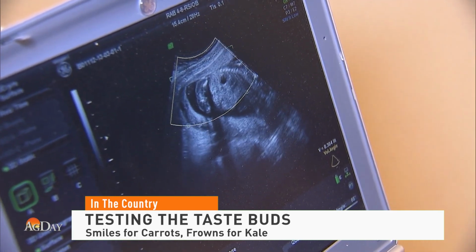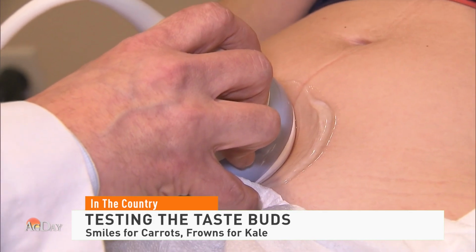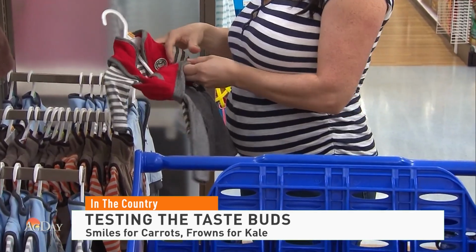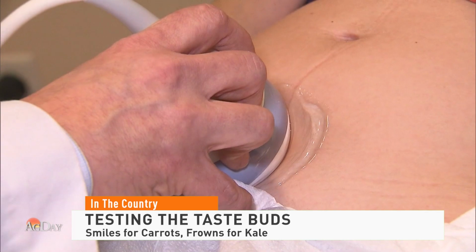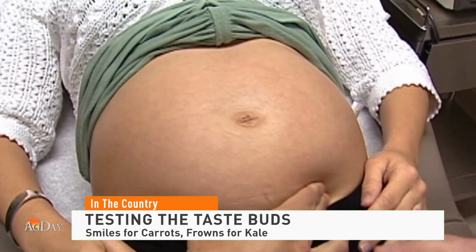The researchers are hoping to learn if tweaking a pregnant woman's diet could help promote healthy eating habits later in life for children. Now, they say the next step is to see how the babies in the study react to each food once they try it themselves, and to expand the study to women of different races and cultures.